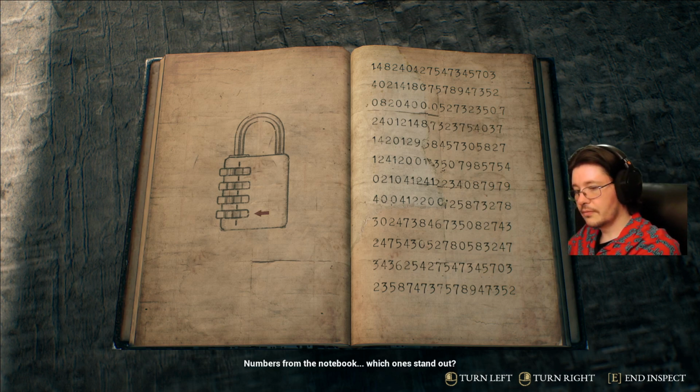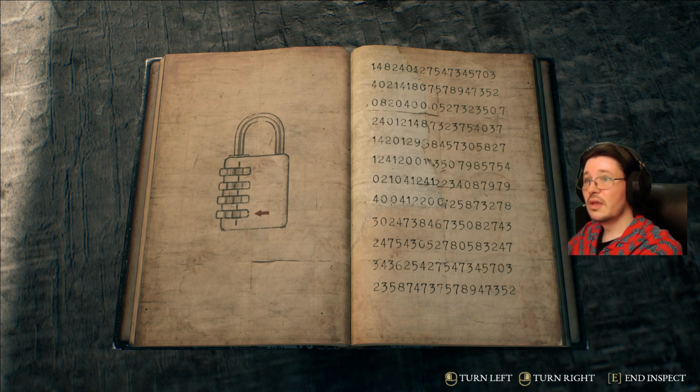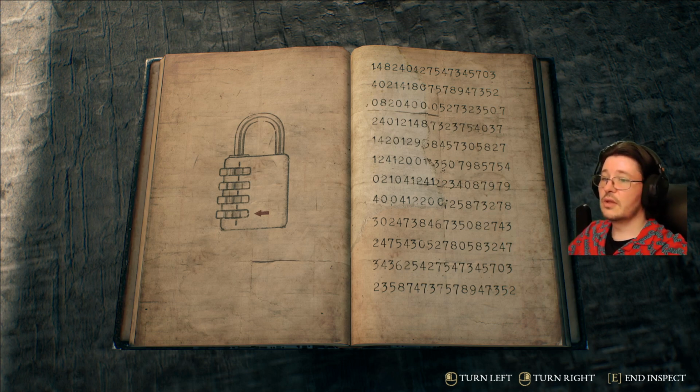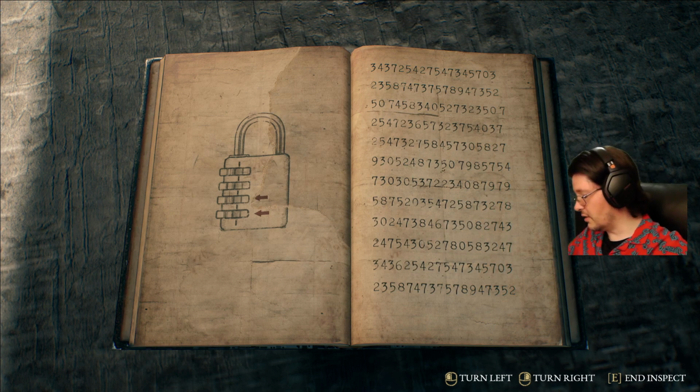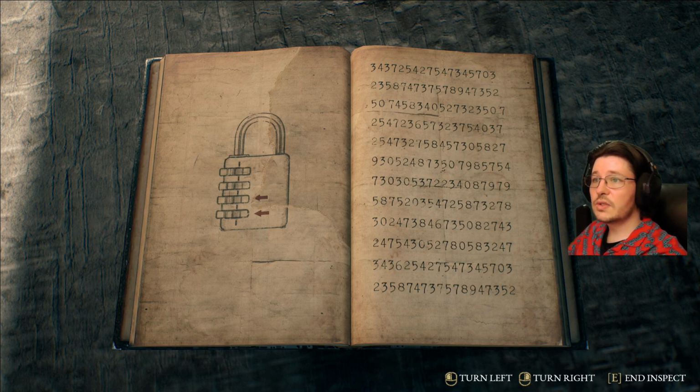Hold on a second. Notebook. Which ones stand out? It could be a 6, it could be a 5. But it can also be a 3. 3, 4, 5, 6. It could be a 7. Okay, it could be 6, 5, 3, or 7. Or, aha, okay, so here, number 4, it could be, I don't see any 1s. There's 2s. There's 3s, there's 4s, there's 5s, there's 6s or 7s, there's 8s, and there's 9s. So I guess this is a 1.